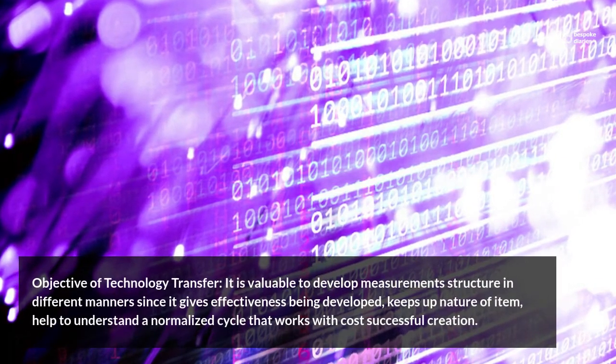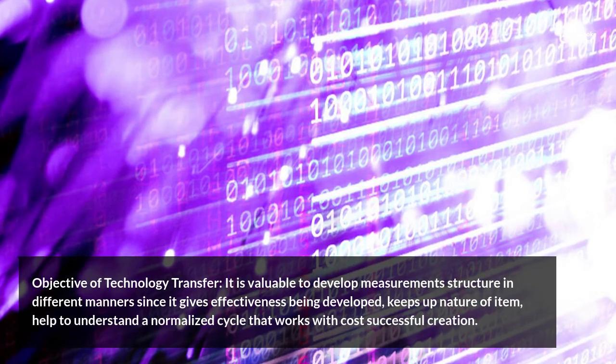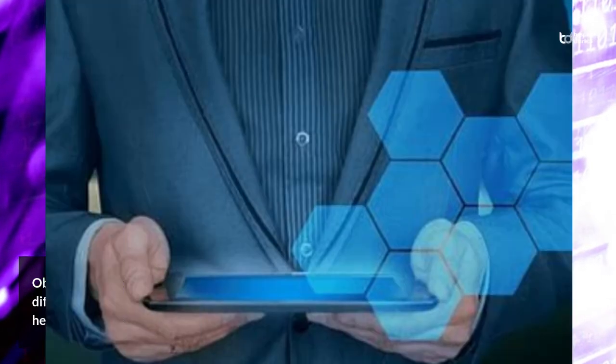Objective of technology transfer: it is valuable to develop measurement structure in different manners since it gives effectiveness being developed, keeps up nature of item, help to understand a normalized cycle that works with cost successful creation.